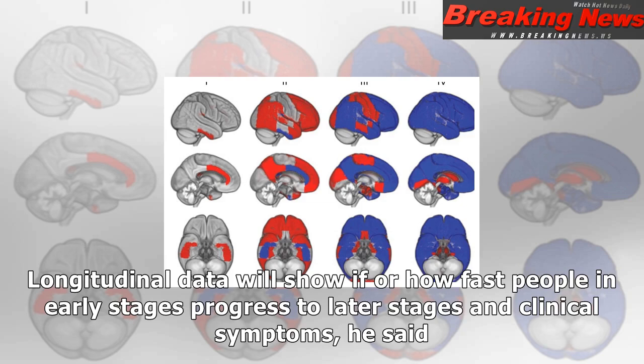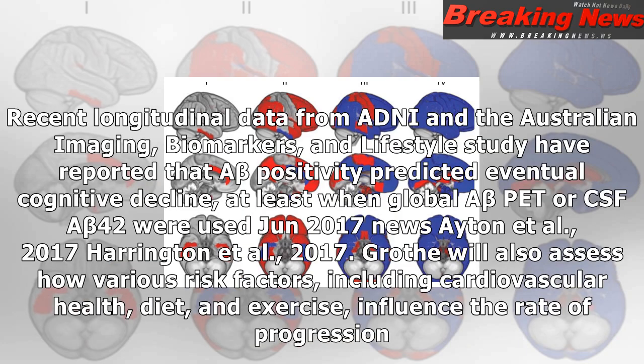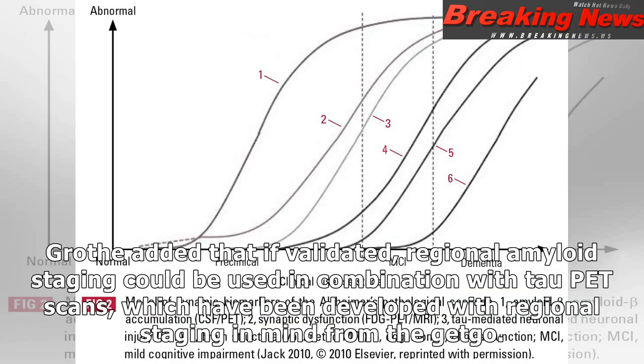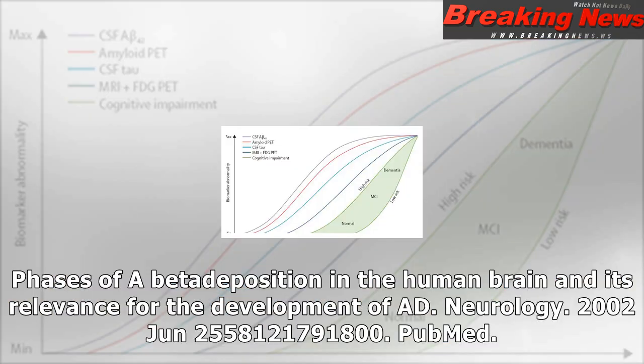The researchers plan to incorporate longitudinal data into the scheme. Recent longitudinal data from ADNI and the Australian Imaging, Biomarkers, and Lifestyle Study have reported that A-beta positivity predicted eventual cognitive decline, at least when global A-beta PET or CSF A-beta 42 were used. Groth will also assess how various risk factors, including cardiovascular health, diet, and exercise, influence the rate of progression. Groth added that if validated, regional amyloid staging could be used in combination with tau PET scans, which have been developed with regional staging in mind from the get-go. He wondered whether stage 3 of A-beta deposition would be sufficient to drive tau out of the temporal lobe, as has been demonstrated for global A-beta measures.